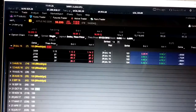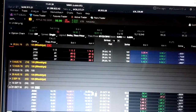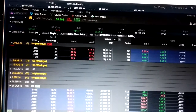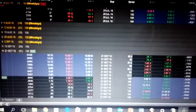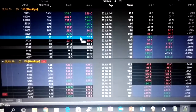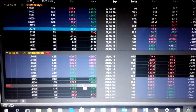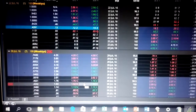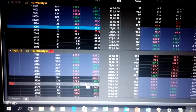Just out of curiosity, where do you think that calendar spread is trading right now? If we just look at the real value of the calendar spread, let's take a look at the monitor. The 100 call is worth 350. Let's just call it 360. And what are the other calls? The 99s right now, about $1.60. It's trading about $2. Yeah, that sounds about right.